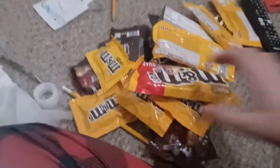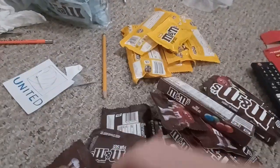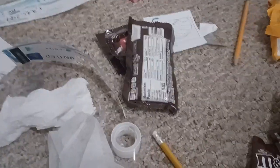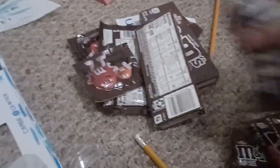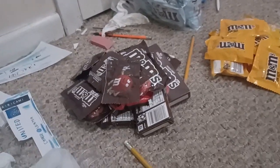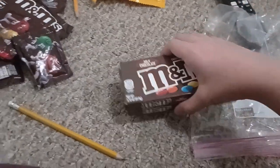Alright, here we go. We have nine NMM peanuts and 15 NMM milk chocolate. So yeah, let's get it started. Here we go. We have the NMM. So we have two NMM milk chocolates in a box.